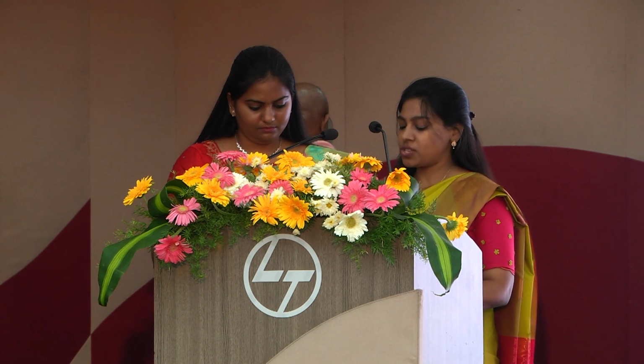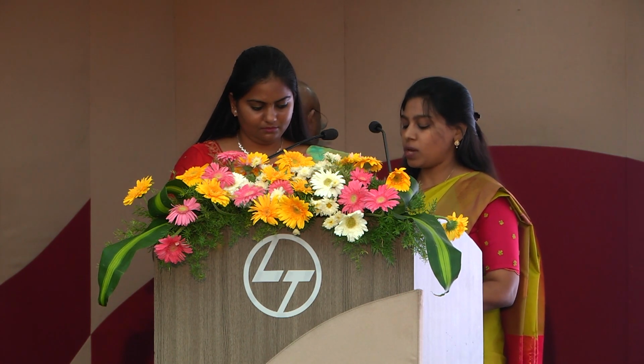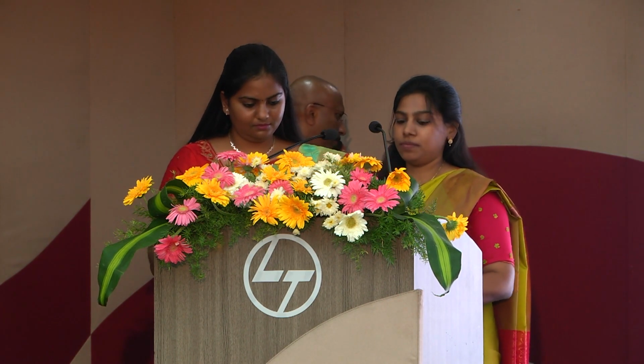surges and protection against over-voltage, lightning protection and surge protection, we again would like to have on the stage once again Mr. S. Gopakumar. The stage is yours, sir.